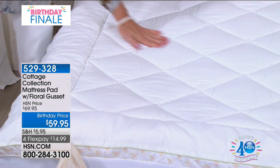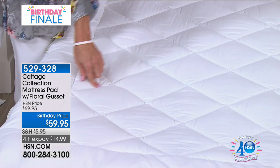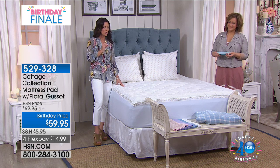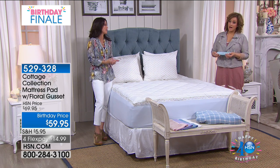But with it being 100% cotton on the top and having this gorgeous diamond quilting, it really keeps that polyfill right in place, so it's going to give you that support for a long time. And I just love that we've added that decorative feel.